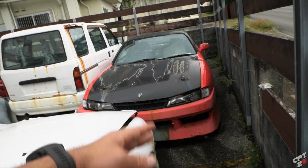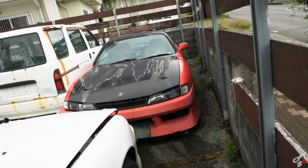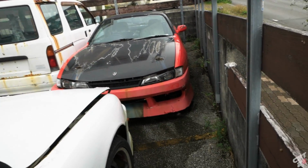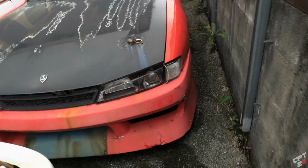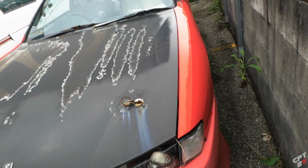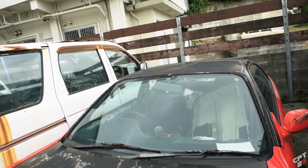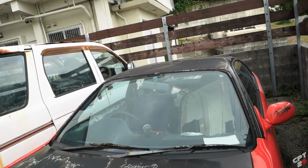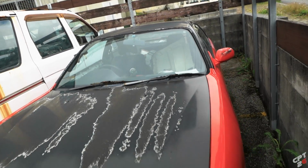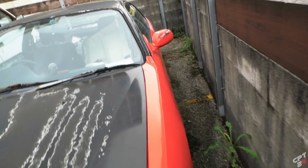And then right in front of it is another S14 kouki front. Aftermarket body kit. Let's see if there's anything good on this car. More spider webs, lots of spider webs. Wow. So I can see the JCI in here. It says 25 minus 12. That puts us at 13. So the last time this car was roadworthy was 2013, 9 years ago. It's been sitting for a while.